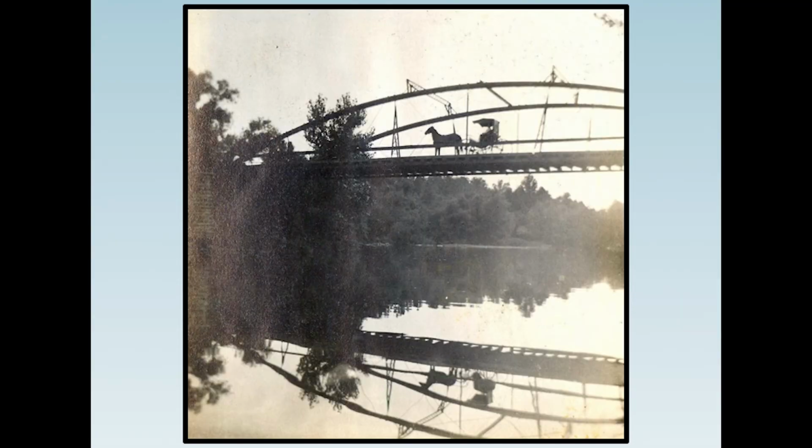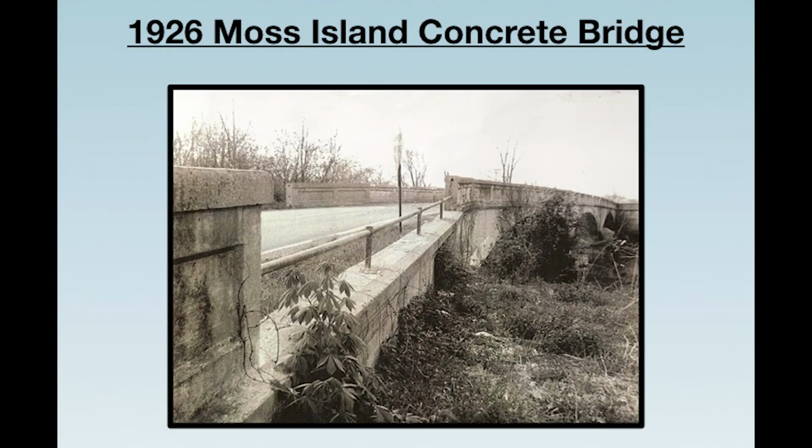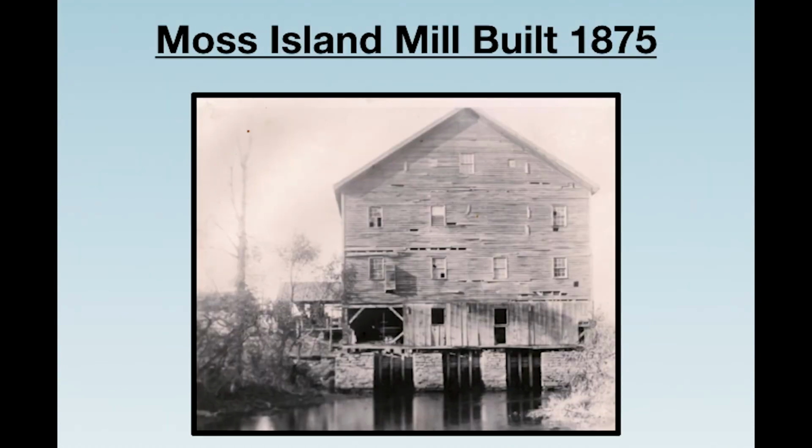Here it is, a later version of it, and I love this one. Isn't that neat? Whoever the photographer was for that had an eye for photography to capture that scene. That's the bridge that we all remember. That's the mill that was built in 1875. This is after the first one burned.